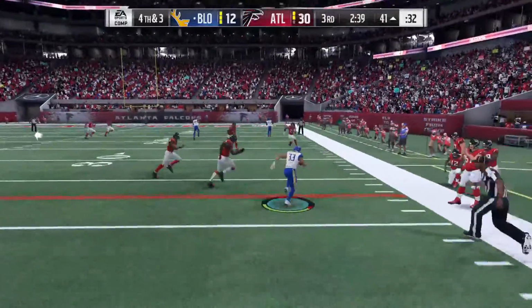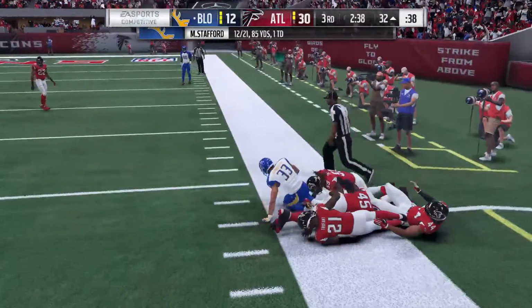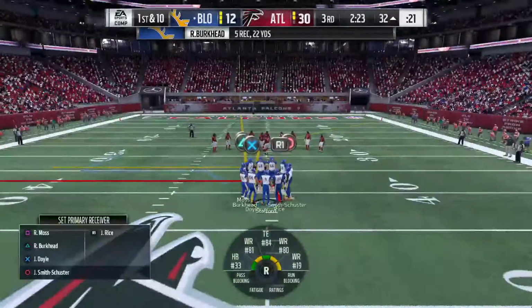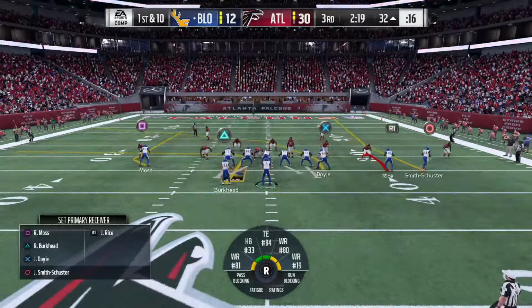Stafford now to throw. It's complete. Swings it out to his running back. And he gets it down a yard or 2 shy of the 30 before he's out of bounds. Give him 8 on the play there. And it's good enough for a 1st down.